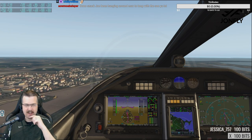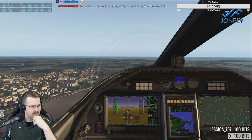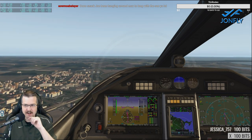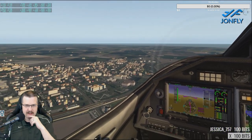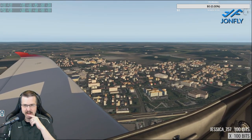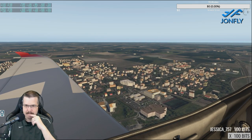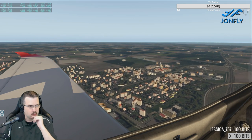All right, we are 5 miles out. We got some landing rate bets going on. Get your landing rate bets in because it closes in 4 nautical miles. I love the visibility of the Panthera. It's really, truly, there's just a lot of, you can see a lot. It's pretty cool.